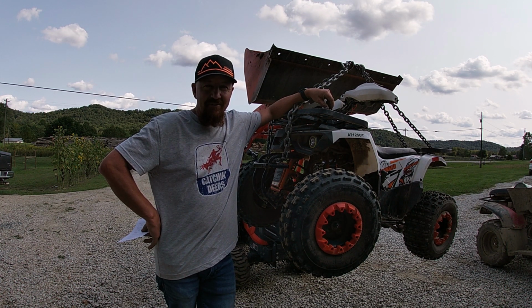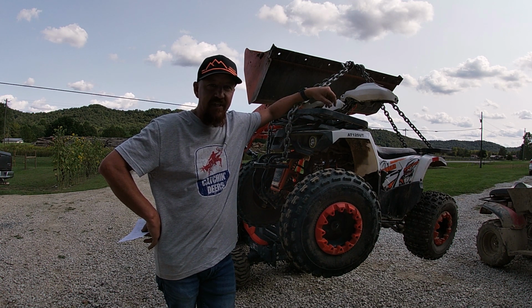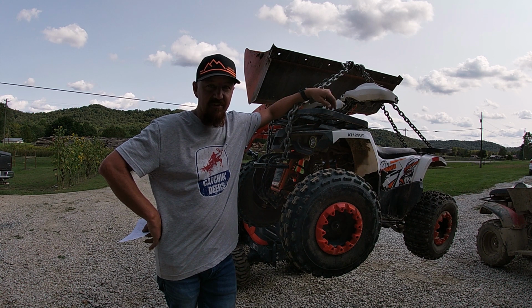I'm here today to talk to you about the Coleman AT125UT. I purchased this ATV for my son 8 months ago, and today I found out that it is garbage. We had catastrophic failure inside the engine case. It has something to do with the gear system. The engine still runs, but there's something in the gearbox that's busted, so it won't move. It's locked up solid, and when it locked up, it broke other things.